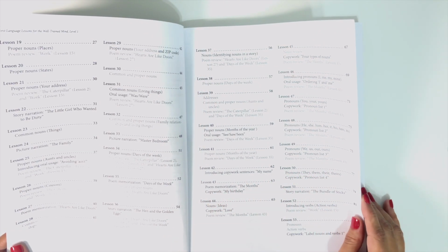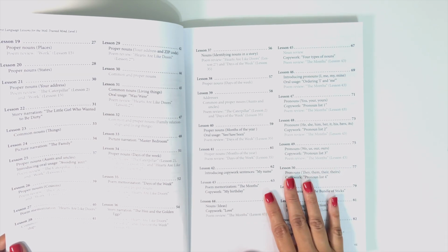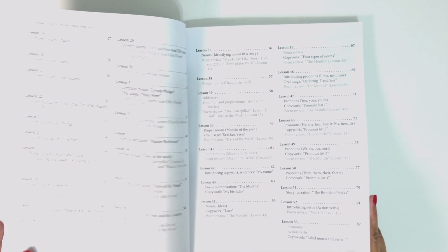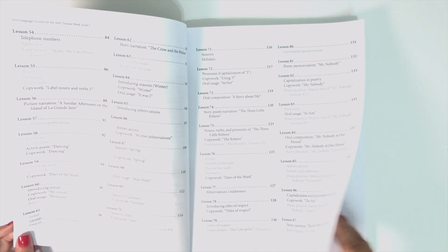The poems, for the most part, I like. And even though we did end up abandoning this curriculum, I have continued to use the poems with my students, and so all my kids have memorized all of them from level 1 and level 2 as well, I think.